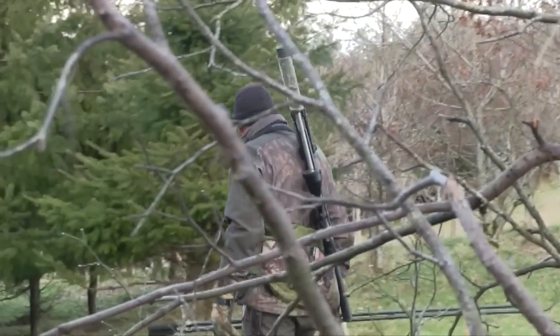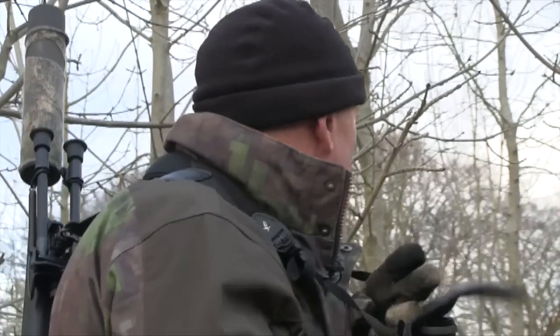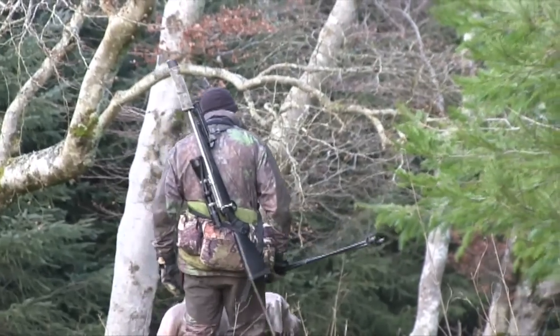There's no shortage of deer sign, and minutes later we bump our first deer. But it's a pregnant doe and we won't be shooting this one. We wait for a follower, but all we find is another mature doe. Time to move on.